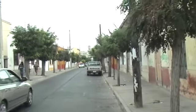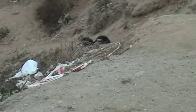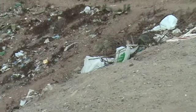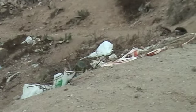I've got a clue of where I am because that church way down there is on the corner of the main square. Now this is the river, and apparently it's one of the dump areas. This is a dump and it smells like a dump. I don't think it's supposed to be. Elsewhere in the world, these might be pristine properties.